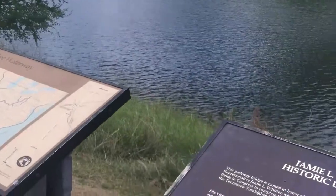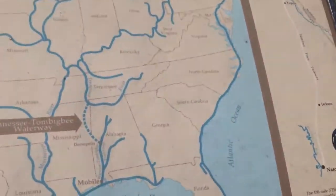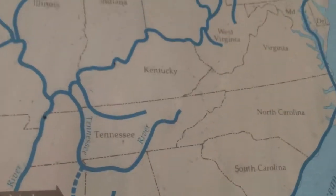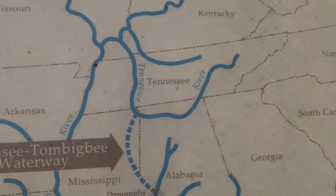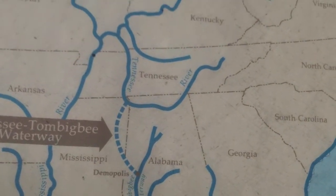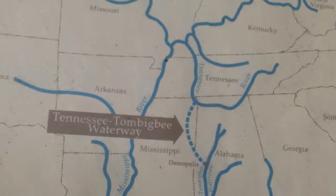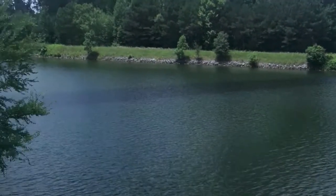Remember, guys, let's go this way. No, let's go this way. I got to get a picture of this. So there's the Tom Bigby Waterway. You can see the Tennessee River. Little dotted lines, the Tom Bigby. Goes right down to Mobile Bay. Well, anyway, there it is.